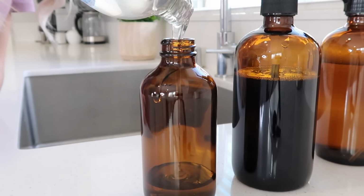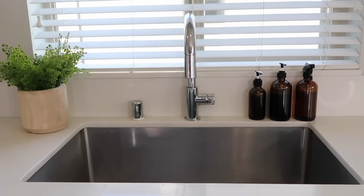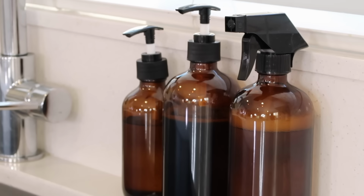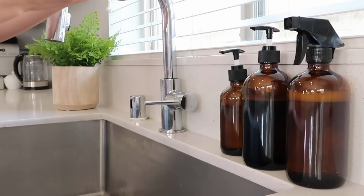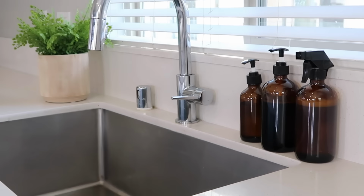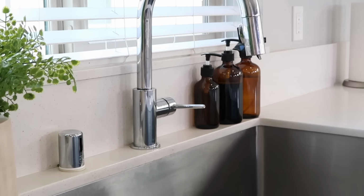You guys know I love decorative organization because if it's gonna be on display, you want it to look nice, but you also want it to be organized. You don't even really have to label these bottles either because the size difference and the different lids kind of show you what's what. So it's very simple. It's such an easy thing that you can do that really elevates the look of your kitchen.